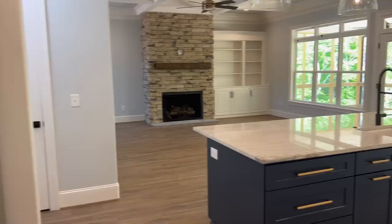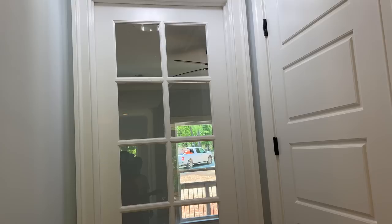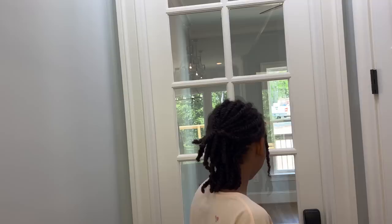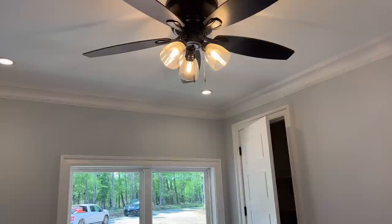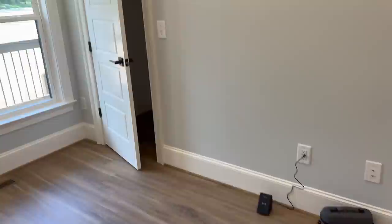When you get out of the laundry room, you go back into the kitchen. All right, to my left is our office. We did the glass doors, the 8-foot doors. And in here, we ended up doing a fan. And we have some extra lights in here. Have some stuff plugged in. Sorry, not closet, office.